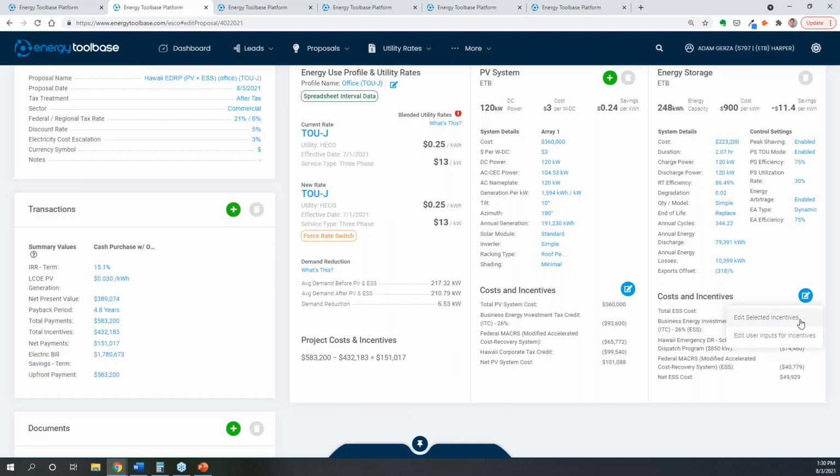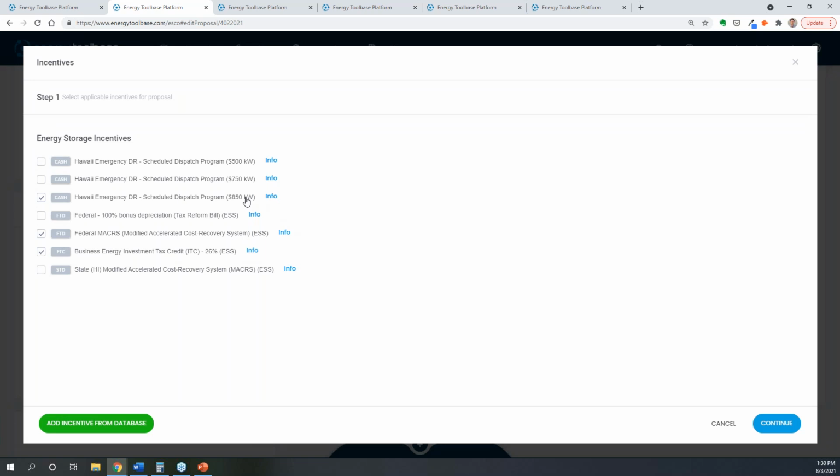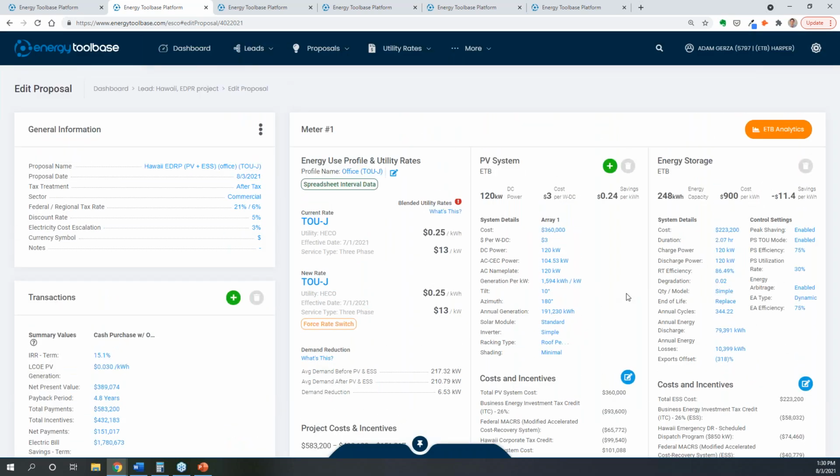On the energy storage side, of course, we are running this, and I'm going to show you the EDRP compliant simulation in just a minute. This particular case study assumes you were able to get in at that initial level and lock in an $850 per kilowatt incentive level of the program. And then we are also taking both a federal tax credit and depreciation on the energy storage side. We are not claiming a Hawaii tax credit on the storage side. I think in earlier conversations with Rocky and one other knowledgeable developer out there, it sounds like there may be some gray area around that, but we're just going to assume conservatively we're not attempting to take that.